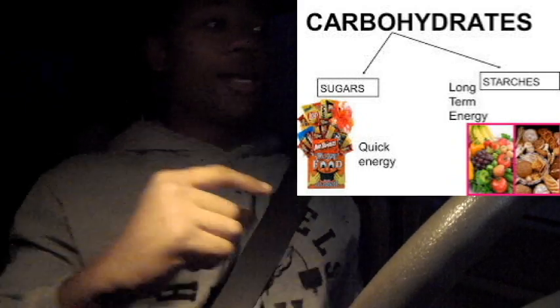But you want to make sure, when you're counting macros, you're getting the right percentage of everything, because carbs are definitely going to give you that long-lasting energy, like pasta, spaghetti specifically. When I was doing cross-country and long-distance track, we'd always eat pasta the night before a meet or a race, just because we get that long-lasting energy that lasts the whole next day, and we feel really good while we're running. We wouldn't be super tired or fatigued or any of that kind of stuff.